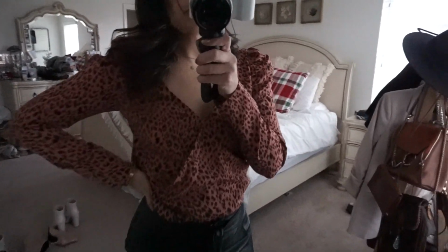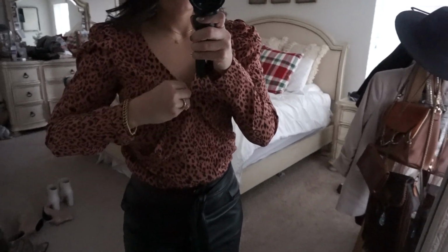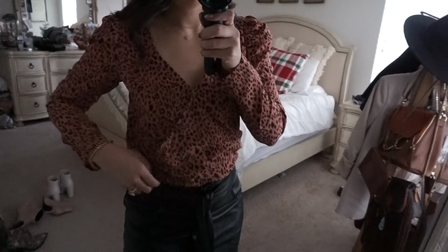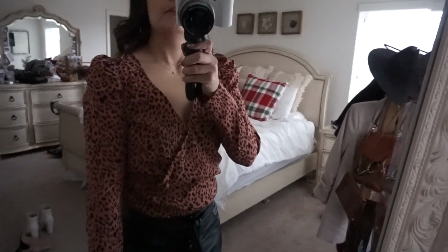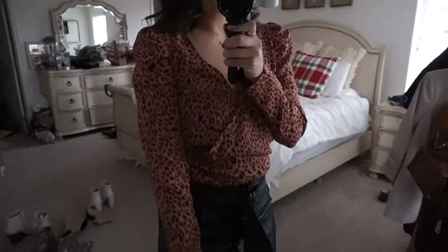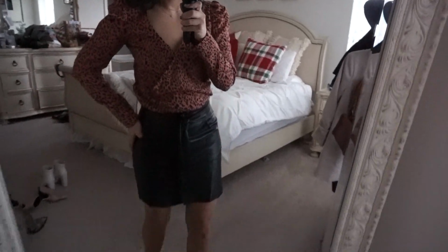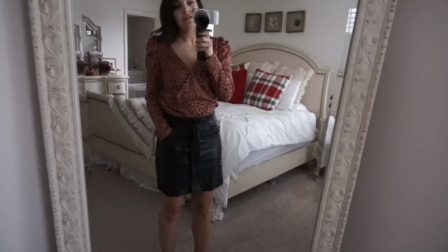And then I love this shirt. It is a little bit low cut, but it has a little snap here. But then you also could pin it again if you needed to. And then it wraps to here. I love that the shoulders have this little puff sleeve, just makes it really feminine. And I love the color of it. It's like a terracotta leopard. Really, really cute. Just living in these boots. But I think this is such a cute outfit.